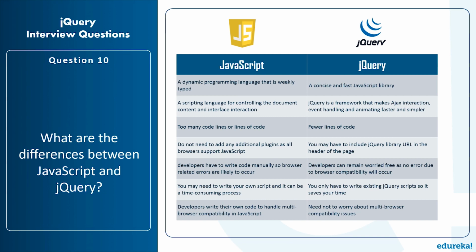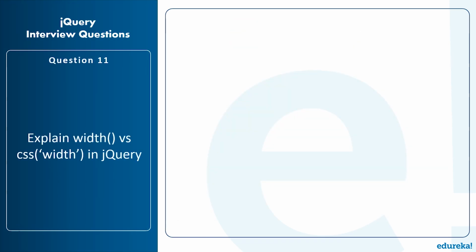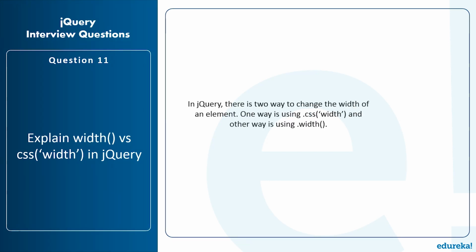Now we all know that JavaScript and jQuery are pretty much similar, but these are some of the differences between these two. The next question is, explain the width method versus the CSS width in jQuery. Now in jQuery, there are two different ways to change the width of an element. So one way is using the CSS width and the other way is using only the .width method.